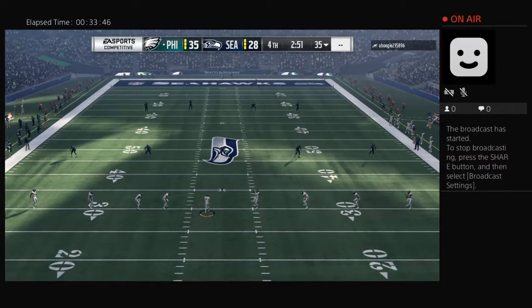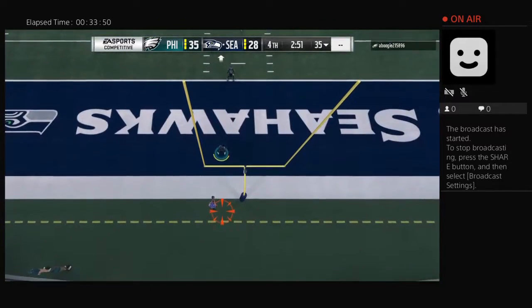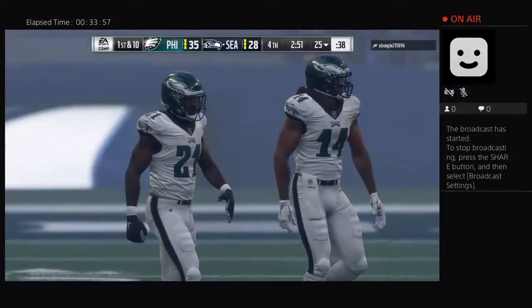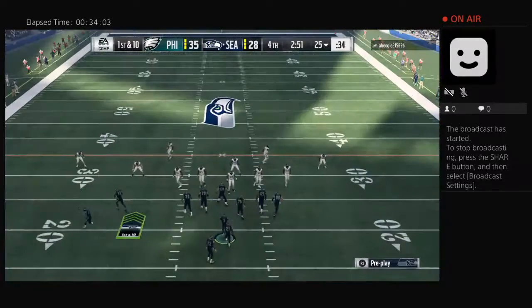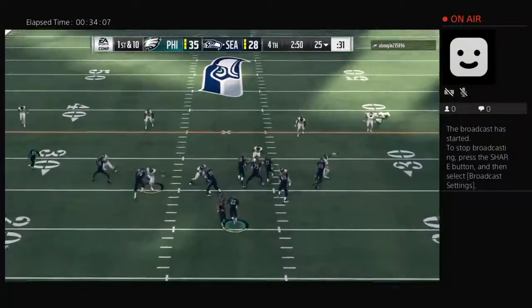Elliott now to kick this one away. And they will not get a chance to return this one as it's through the end zone for a touchback. The Seattle offense now set to come back out on the field. The offense certainly looking to score some points, but they also need ball security here late as we get down to the final moments of this one.